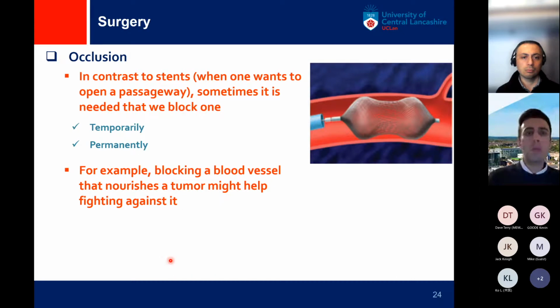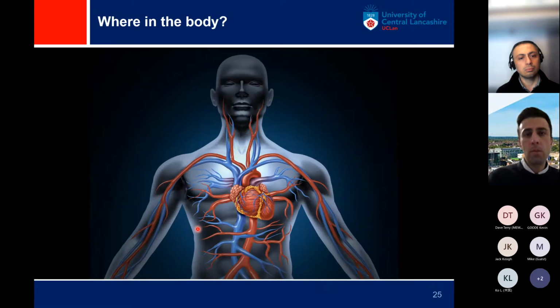We can use microbots in occlusion. Sometimes we want to use stents to keep a vessel open, but sometimes we want to close or block a blood vessel that nourishes a tumor. So these microbots can be used in occlusion applications.